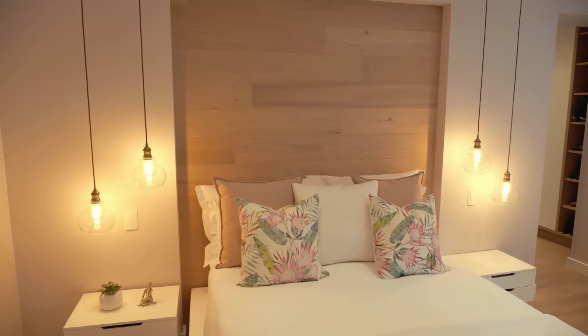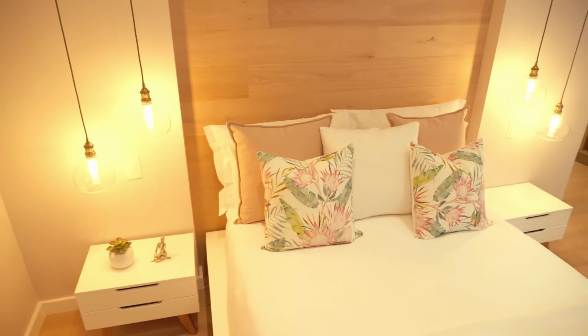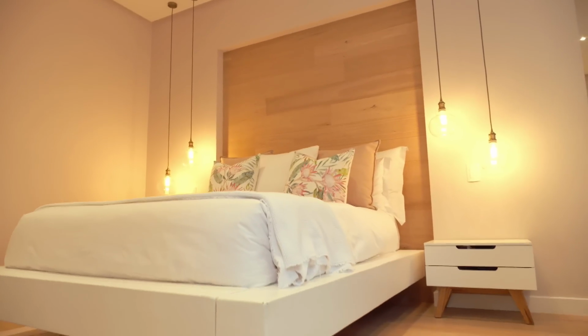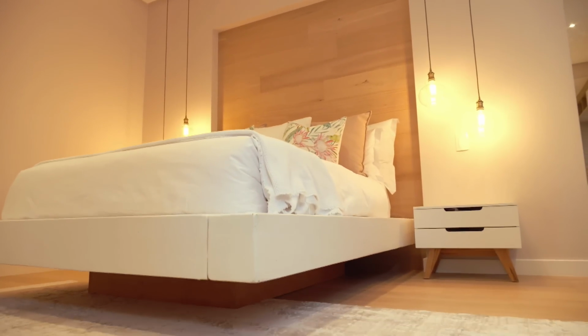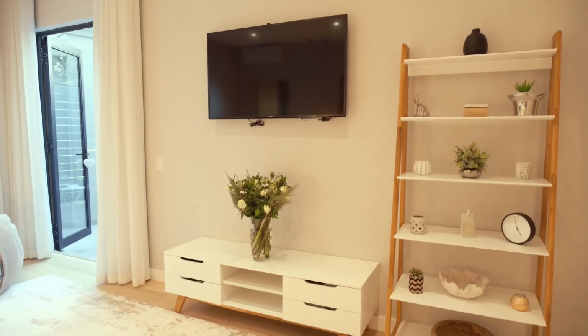We did something very different in this room. We actually took the wooden floors up to the headboard, which I loved. I actually saw a photo of it, and my mom helped me get my vision and put it together here. I've also got a beautiful floating bed, which is one of my favorite parts of my room. And it all adds to the tranquil, peaceful, awesome vibe of my room.